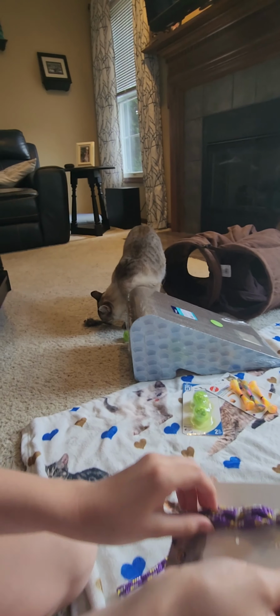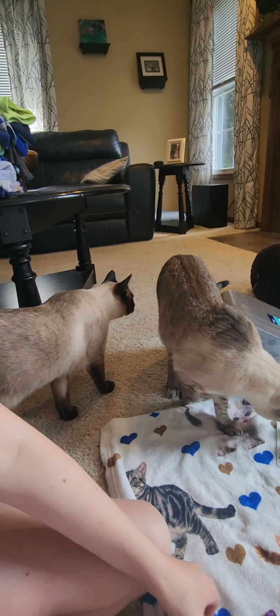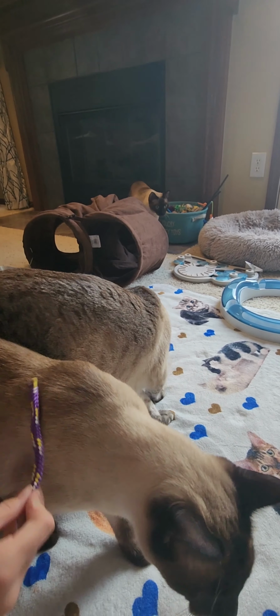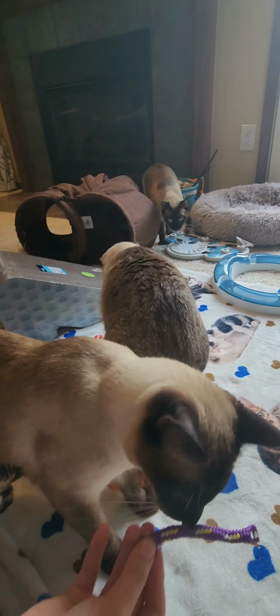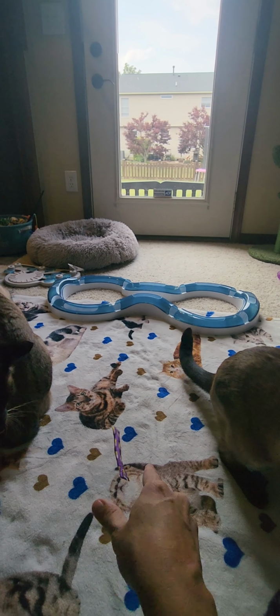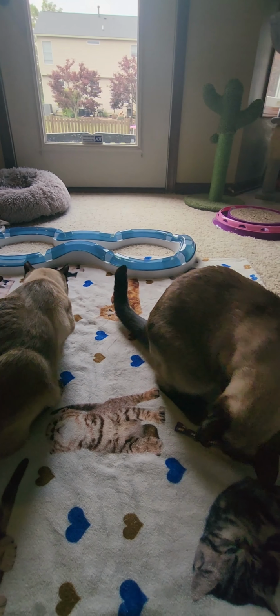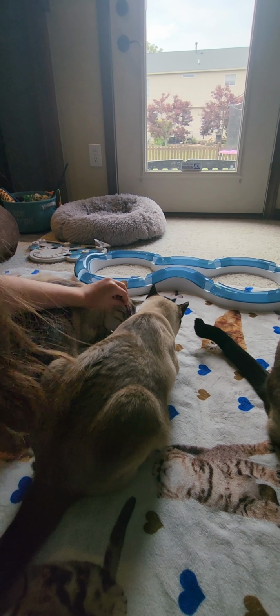We have Link over here. Here's Lando. Luna's over there by the cat toys. Here, set them out and see if they like them. Ooh, he's sniffing it. Let's see. Luna, you want one? Linky Poo, no. No, Linky Poo.